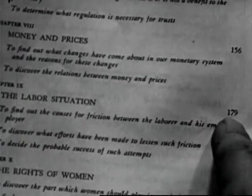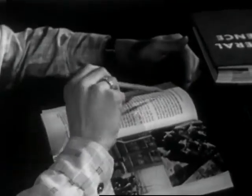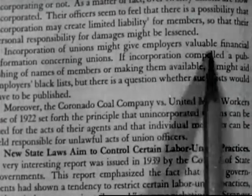His search for information begins in his civics book. First, he goes through the table of contents to find the chapter on labor problems. Then he skims this chapter, looking for material about labor unions and incorporation. When he finds the section he wants, he reads it quickly, trying to get hold of the large ideas.